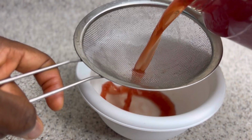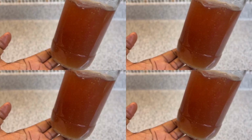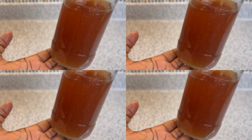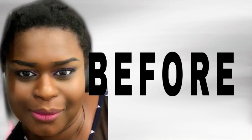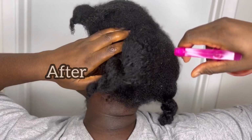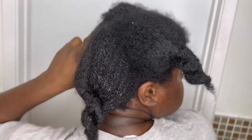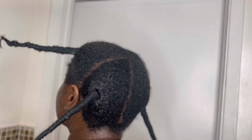The effectiveness of today's recipe is out of this world. Just after watching this video, you will know that this recipe really works when it comes to hair growth. When chemicals damaged my hair and I had to do the big chop, recipes like these helped me grow my hair much faster, fuller, and more beautiful. And because I'm not greedy, I share all these secret recipes on this channel. And today is one of those amazing recipes.